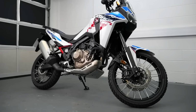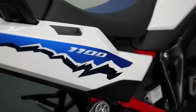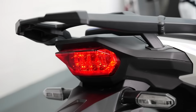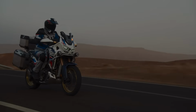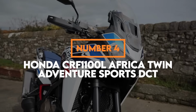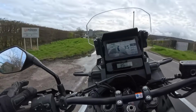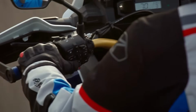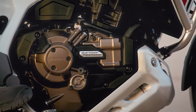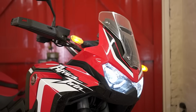But not everyone's after a sport tourer. Some want a bike so smooth off-road, it turns rugged trails into a Sunday garden stroll. Slipping into our top 4 is the Honda CRF 1100L Africa Twin Adventure Sports DCT. The Africa Twin Adventure Sports DCT is Honda's flagship adventure touring motorcycle, a bike that has redefined what adventure riding can be for everyday riders.